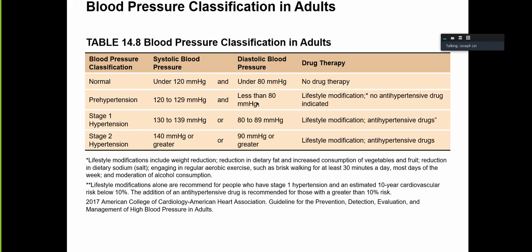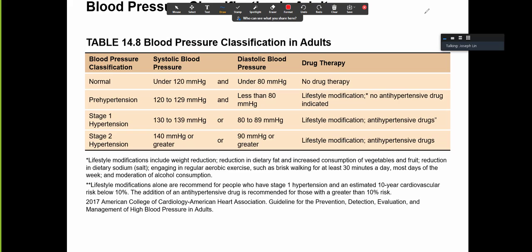So here's a range to get you started. I don't think you need to memorize these numbers for the exam, but if you're going into nursing, pharmacy, or medical school, these numbers will be like the back of your hand. It's literally like your phone number. You need to know them. So 120 over 80 is pretty standard. This is denoted by the American Heart Association. Now this is the golden standard. No drug therapy needed. That means you're healthy.